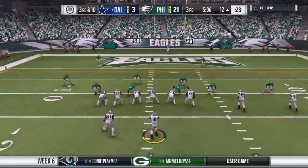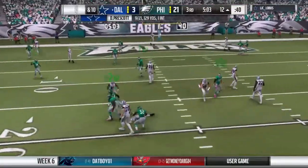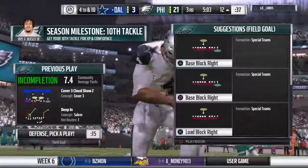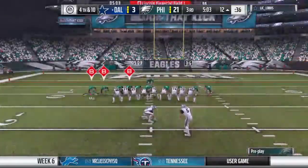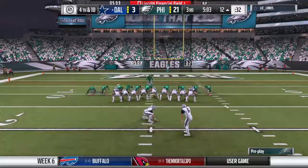Here we go. On 3rd down, it's Prescott. Oh, the ball comes out on the hit, but they'll say it's incomplete. Putting pressure on the guy throwing the football is always good, but when you can couple that with contact on him that leads to an incompletion, as we just saw there, that's winning football.